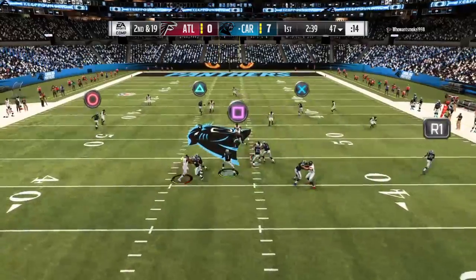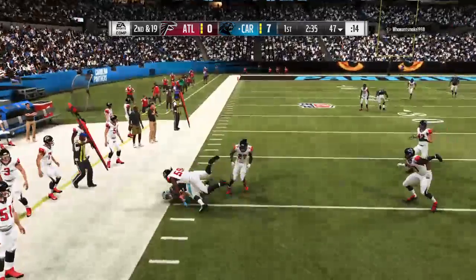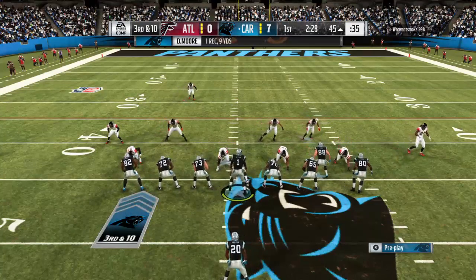Here's Newton. Steps away to his left. And a quick shuffle pass here is complete. And he'll be brought down at the 45-yard line. And they'll get 9 there as that sets him up better for third down.